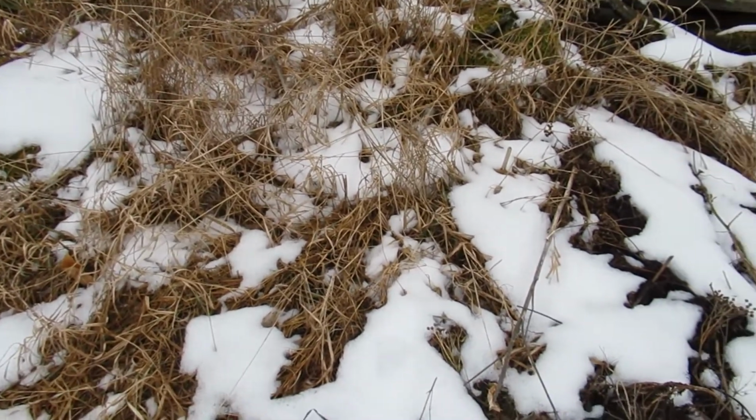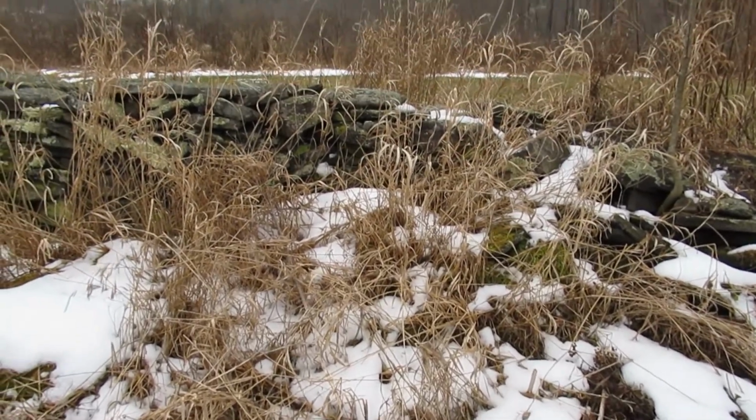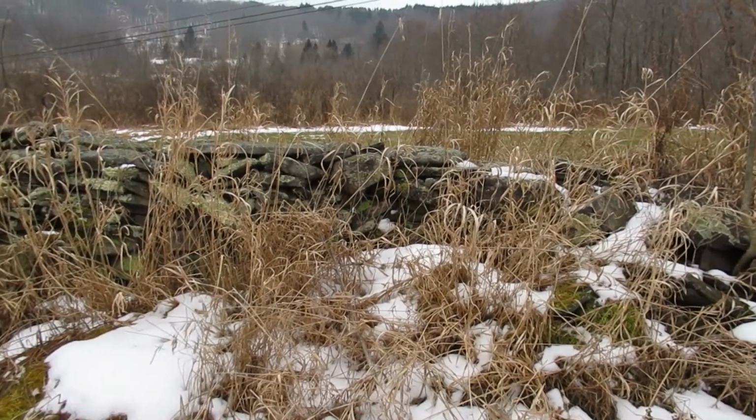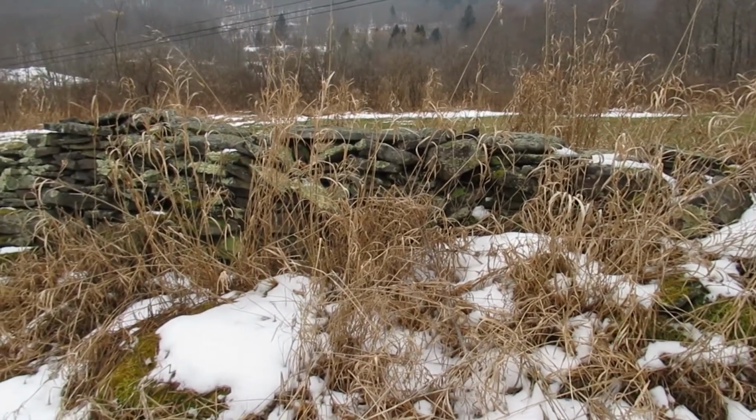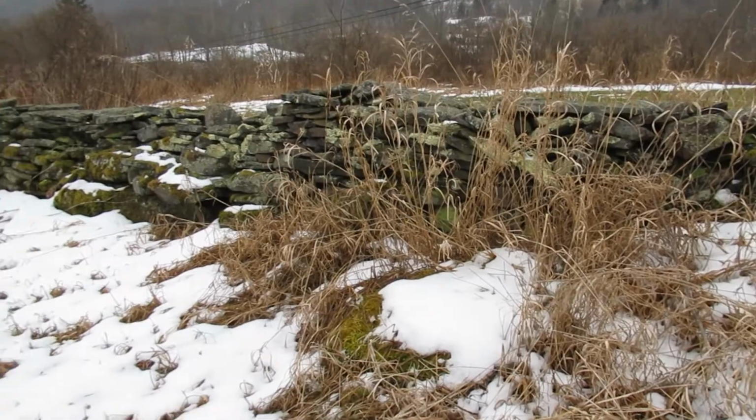Tip number 5, take some pictures of your snowy areas, of the plants that have died off, and just use these as a reminder when you think it's too hot in the summertime. Just remember how cold it was not so long ago.